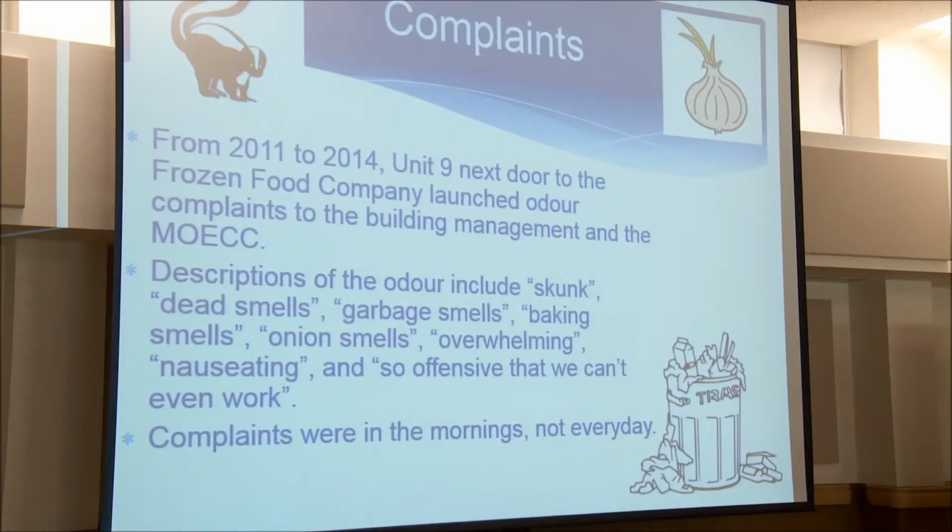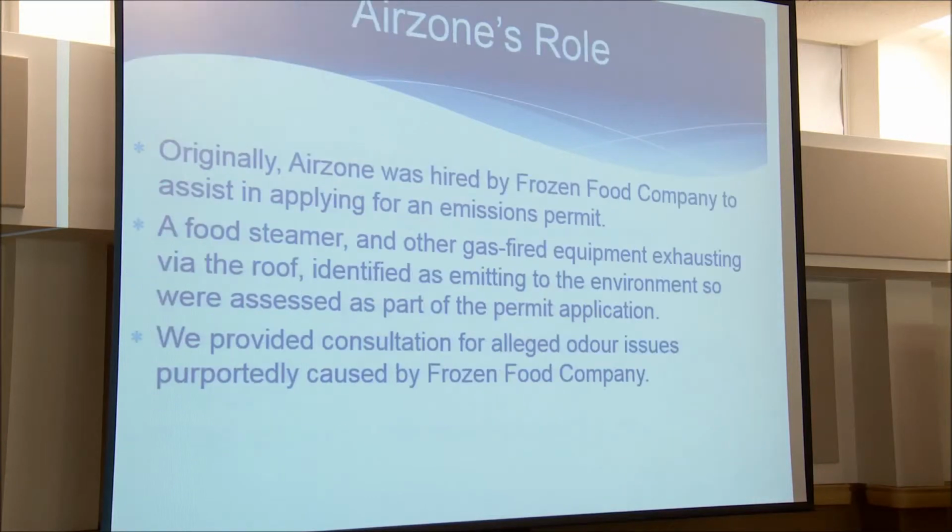So from 2011 to 2014, Unit 9 next door, the offices next door to the frozen food company, launched odor complaints to the building management and to the MOECC. The descriptions of the odor were pretty severe. They said it smelled like skunk, dead smells, garbage smells, baking smells, onion smells. They also described these odors as overwhelming, nauseating, and so offensive that they couldn't work. So they sounded pretty severe. The complaints tended to be in the mornings, and they didn't happen every day. Just as a note, I never smelled that when I was at the facility. That was difficult to assess odors if you can't even smell it, but I'll talk about that a bit more.